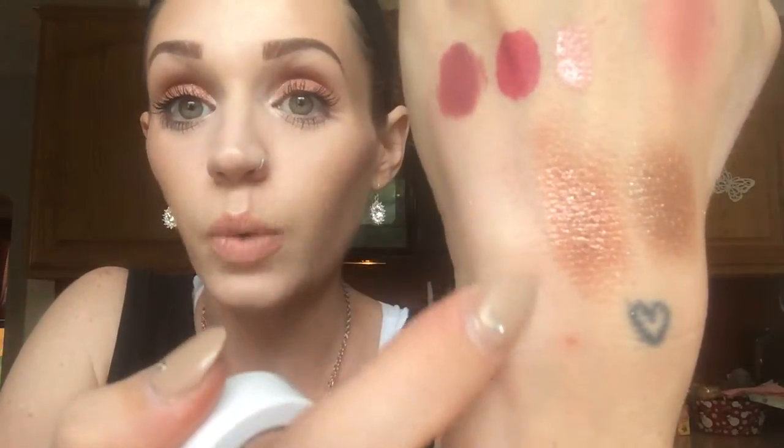This is one that I use almost on a daily basis. This is Sequin, and it's this gorgeous bronze color. It reminds me of Birthday Girl in the finish. They both have the same type of finish, but this is a copper color, and this is the one right here, and this is what I have on my eyes today.